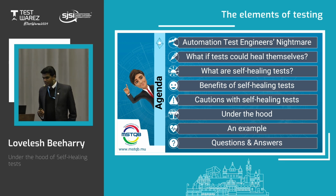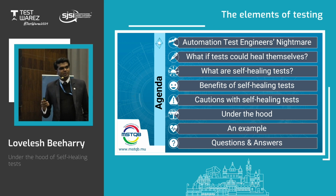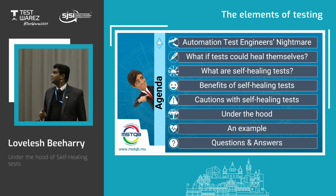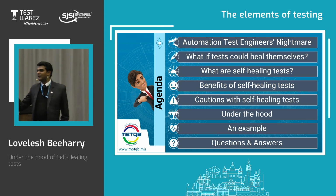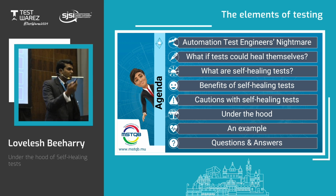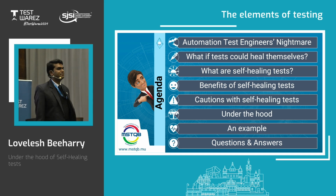And how does it work? We'll go a bit into the algorithm as well. There are quite a few algorithms for self-healing, one of which is random forest. We'll go into random forest to give a view of how it works. Then I'll give an example of an open source self-healing framework that you could start using right away. And then we'll finish with questions and answers.